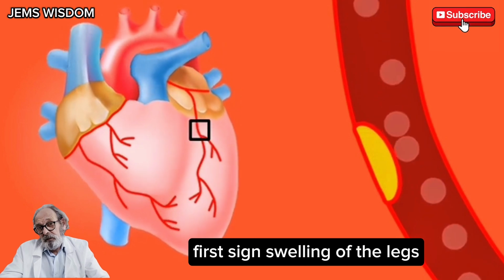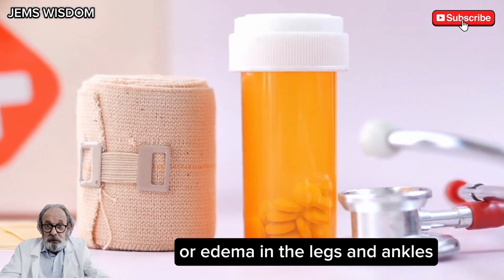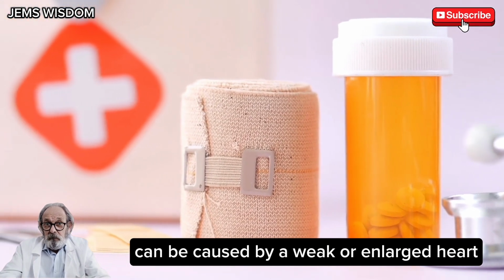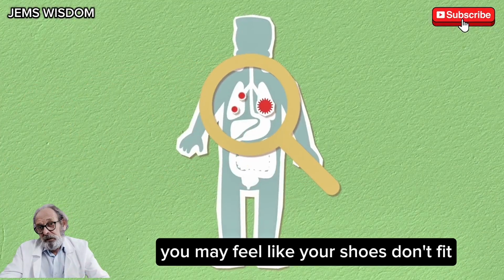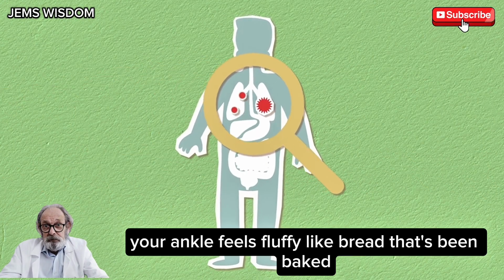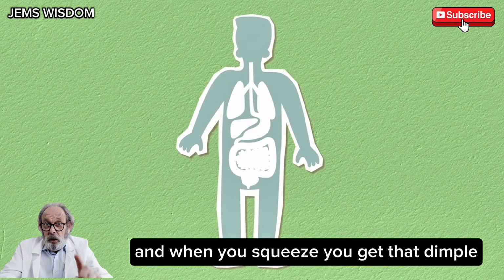First sign, swelling of the legs, ankles, and feet. This swelling or edema in the legs and ankles can be caused by a weak or enlarged heart, which causes fluid to build up in the body. You may feel like your shoes don't fit, your sneakers are tighter, your ankle feels fluffy like bread that's been baked, and when you squeeze, you get that dimple.